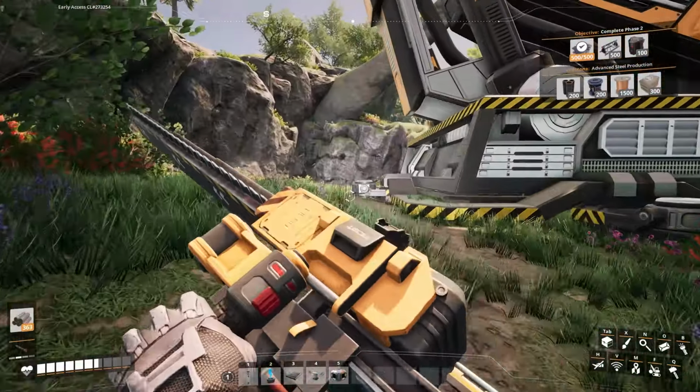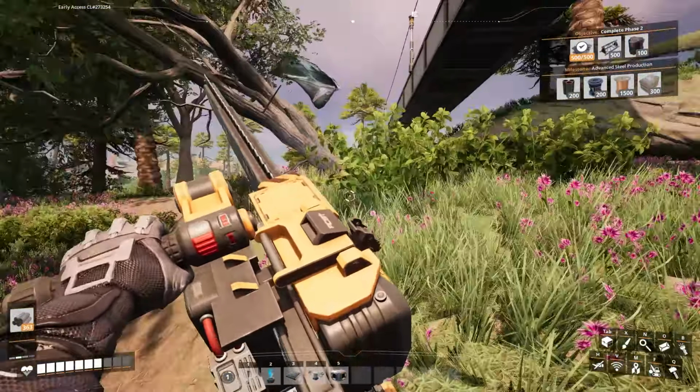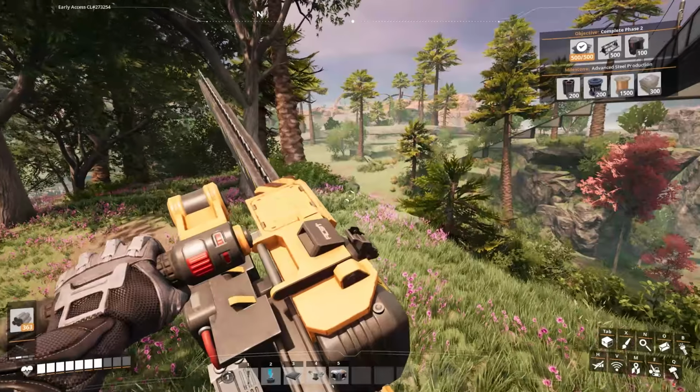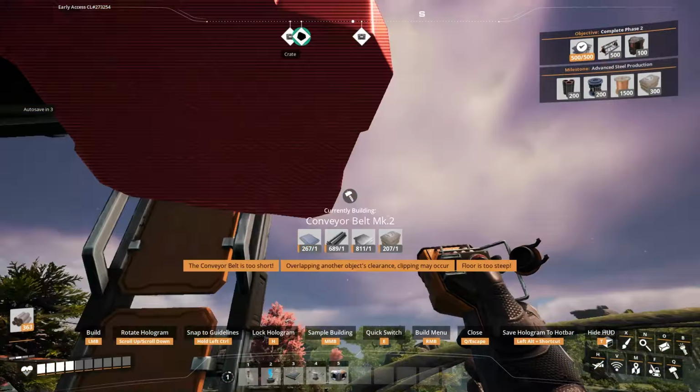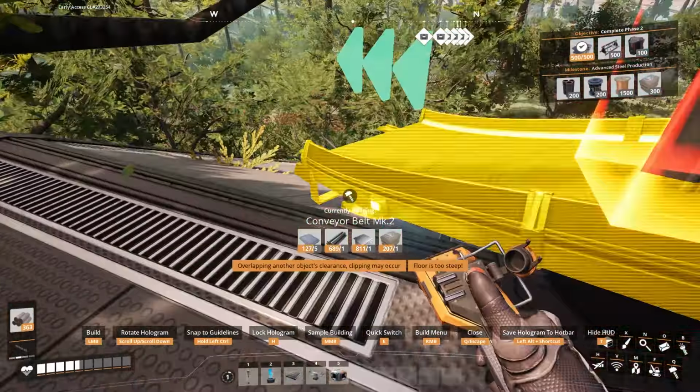Let's go back to our thing here. I actually want to climb up through this side, right? Yeah, because that's where I was doing my belts. So let's go that way. All right, we're almost there. All right, awesome.